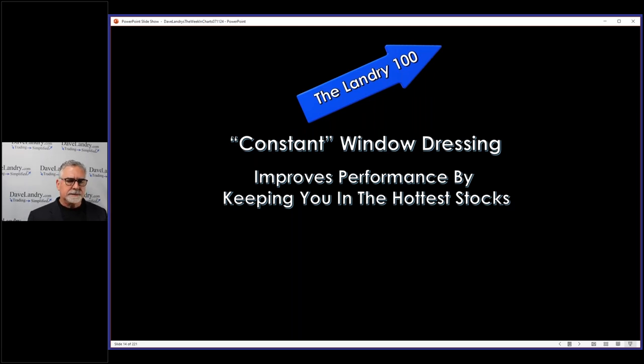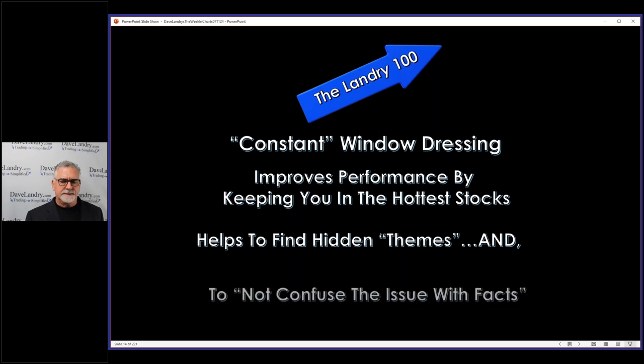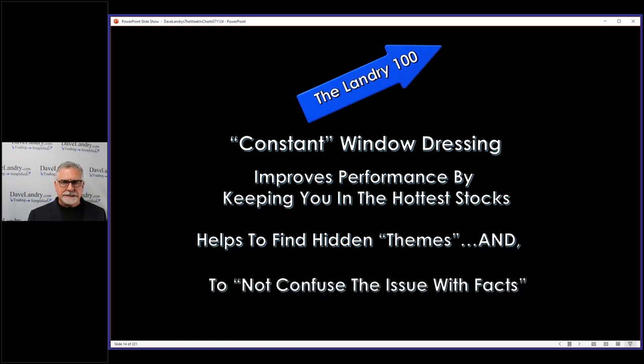I've been pretty amazed. So again, the constant window dressing, so to speak, keeps you in the hottest stocks. And it also helps you to find hidden themes, okay? And that'll make sense in a second. And to not confuse the issue with facts. So what do I mean by that?